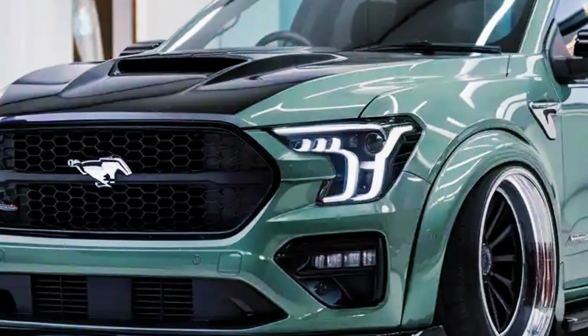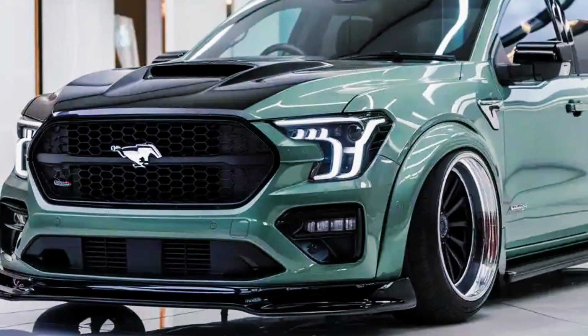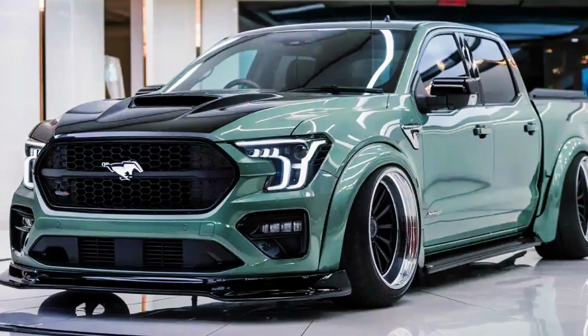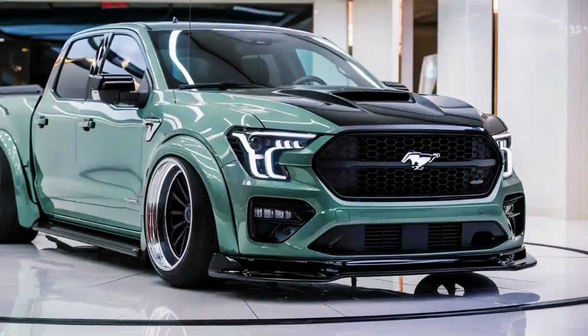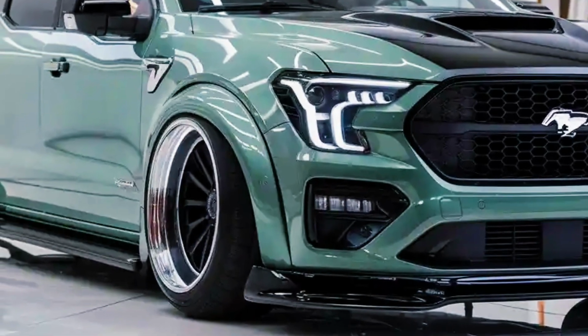Larger rotors, upgraded calipers, and performance pads ensure the added weight doesn't compromise stopping power. Whether you're daily driving, heading to a show, or putting your foot down on an open road, this Mustang pickup holds its own, and then some.